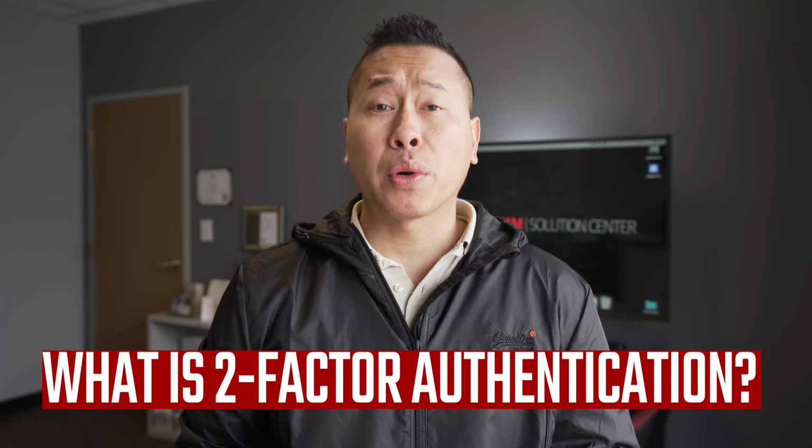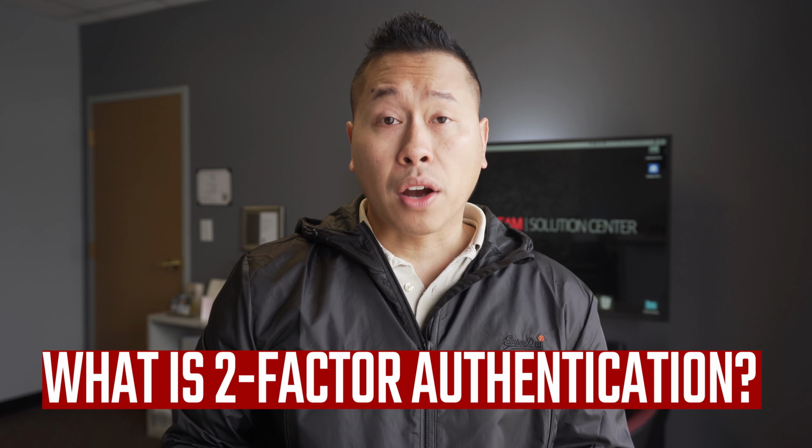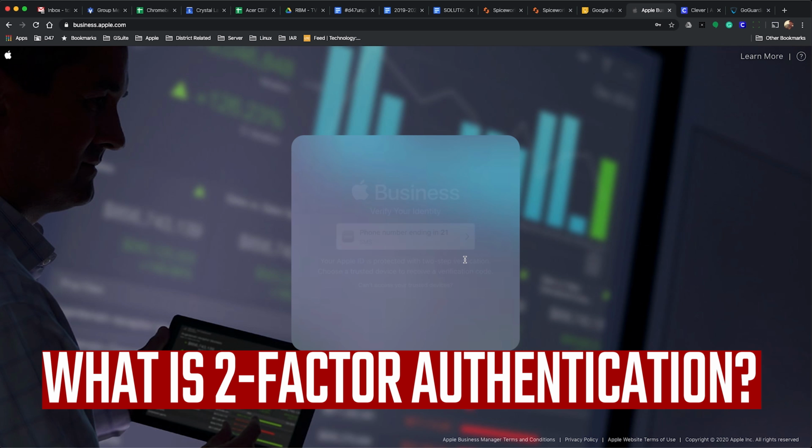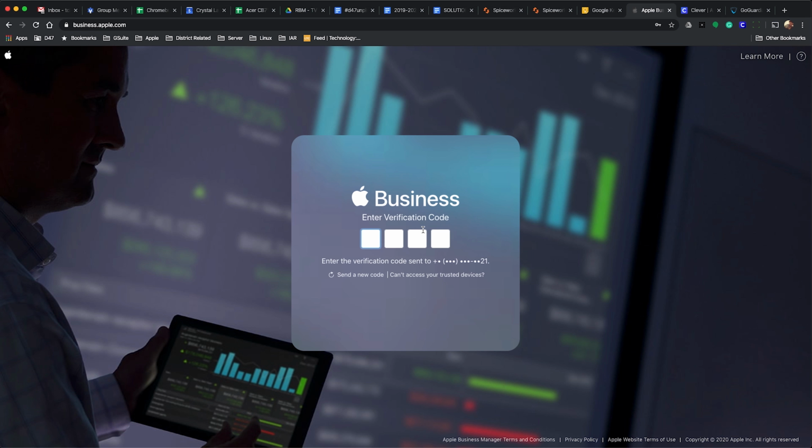Security has been a high priority here in the Solution Center. Two-factor authentication is when you're asked to verify your identity. For example, during a login attempt, the service sends you a text message to a secondary device such as your phone and asks you to enter in a 6-digit code. It further verifies you are who you say you are. We strongly recommend that you enable two-factor authentication, especially where it involves financial transactions.